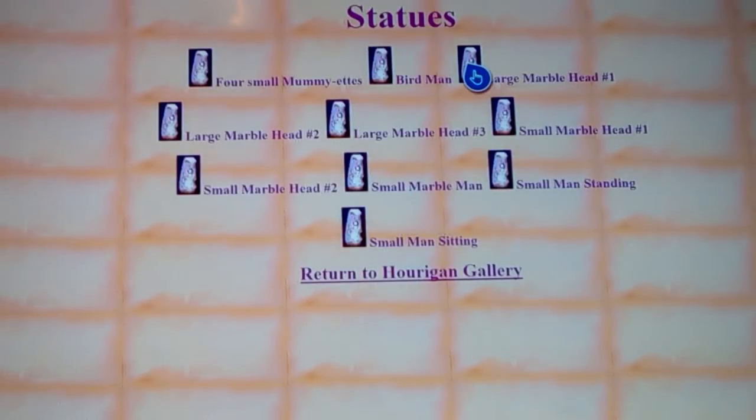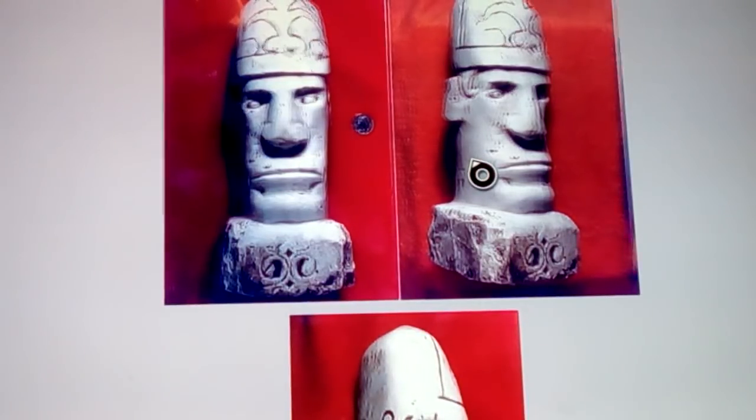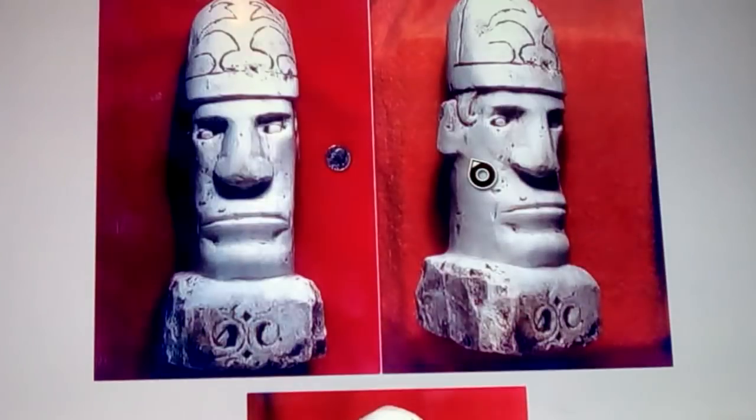So here's a large marble head. It was found with this same grouping. And I'll tell you, some of this stuff looks like it's older, and some of it looks like it's 1500 BC-ish and so on, and you get these weird forms that come out of it.